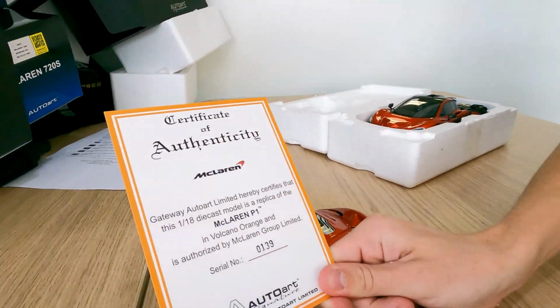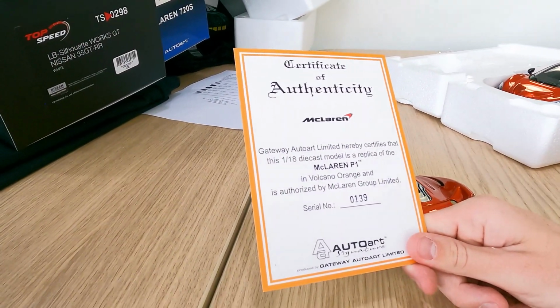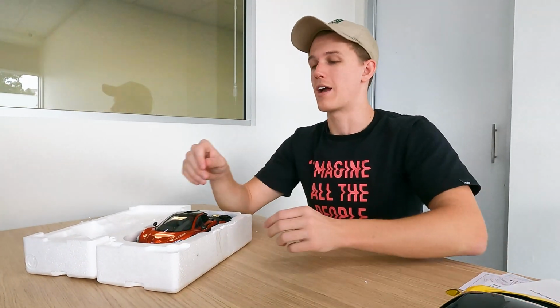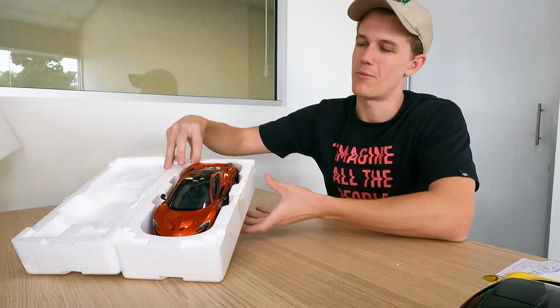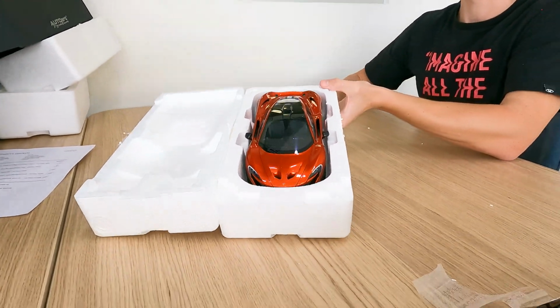Oh, look at this. Certificate of authenticity. Authorised by McLaren Group. Serial number 139. Whoever owns the P1 serial number 139, we've got your car. How cool's that? We're going to have to actually unscrew this, I think, to be able to see it. Ooh, from the top, it looks so good. Alright, we'll come back to this.